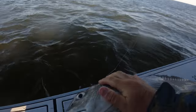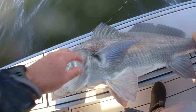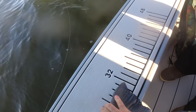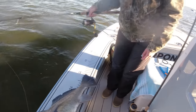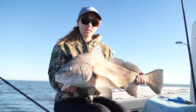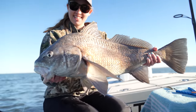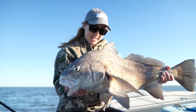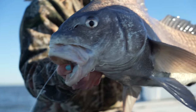Wow, Maggie. Nice drum. Is that your biggest drum? Oh, yeah. That's a 32-inch drum. All right, let's hold him up. Get a picture and we'll release him. That's awesome. How about that? Beautiful drum. 32 inch drum. He's probably 20 pounds. That is your biggest drum, and he is beautiful.